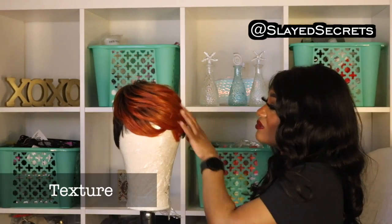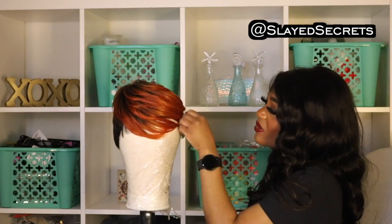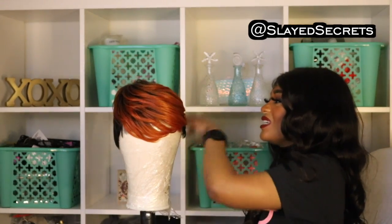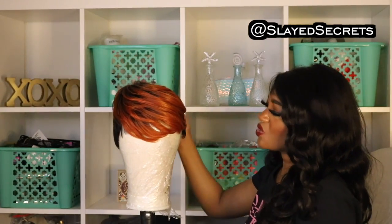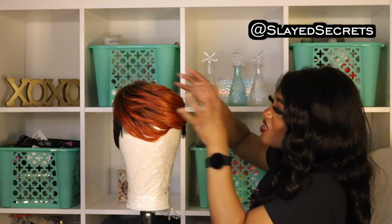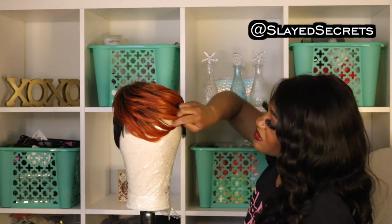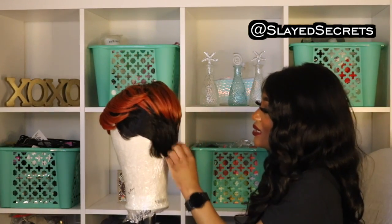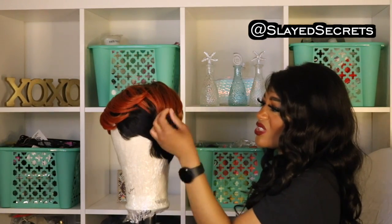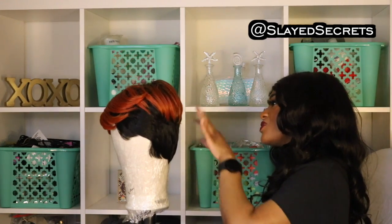And the texture, I will say it does feel like synthetic hair. It doesn't feel like human hair. It's actually on the thick side. This hair feels pretty thick, but again, it's short and it's concentrated because it's short. So to me, it's a little shiny, but this color is actually pretty vibrant for something that's synthetic. I'm really impressed. I'm truly impressed.